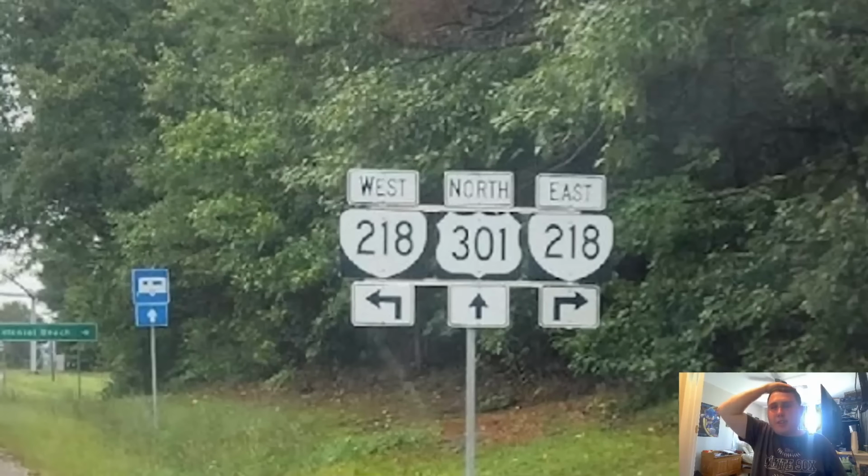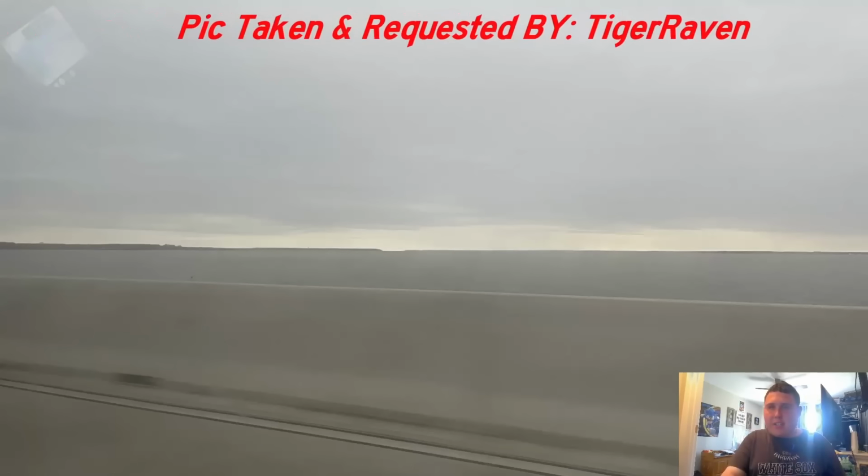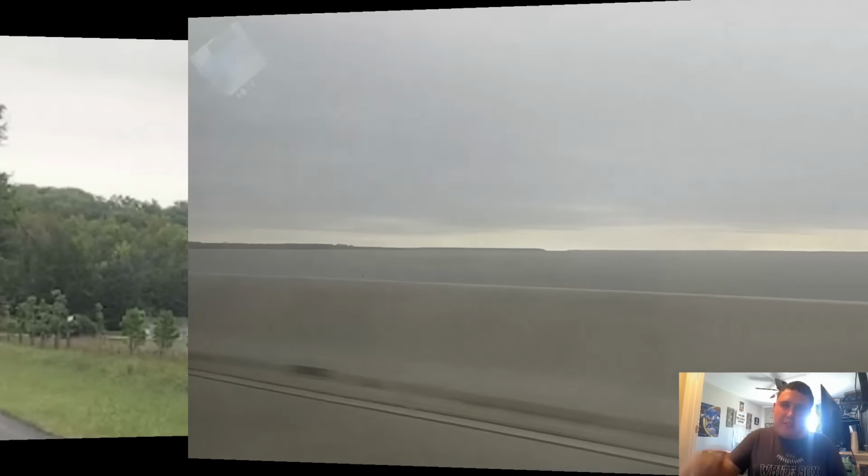And this is my own picture via other family members of US 301 meeting with 218 here. And this picture is of the Potomac River Bridge welcome sign. And this here is another picture taken by Tiger Raven, as he was taking this picture while traveling over the Potomac River Bridge, coming back from a trip from Atlanta and back up home to Maryland. So thank you for that request.